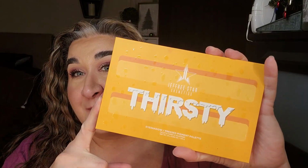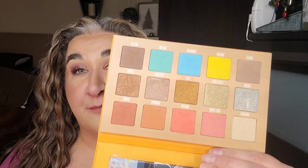Now, the next one I'm going to use is gifted to me from my friend Dannie, and this is the Thirsty palette from Jeffree Star. It's another brand that I have never tried before, and I'm so excited to actually try formulas that I've never tried before.